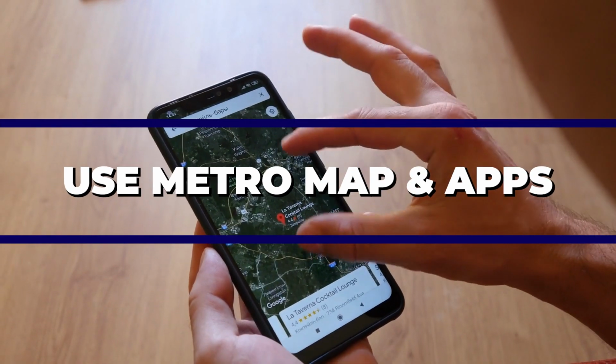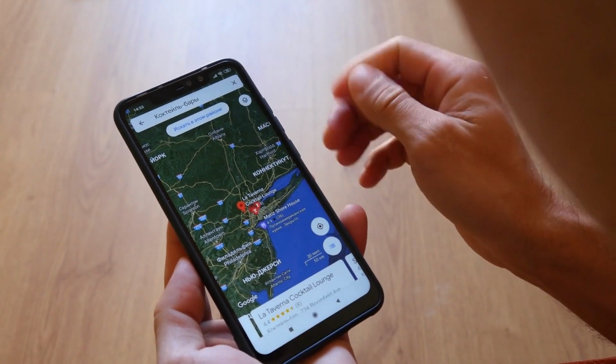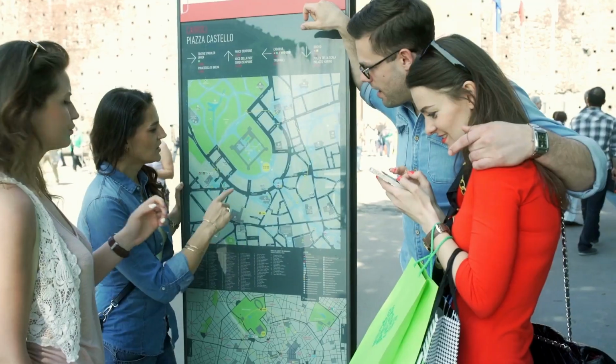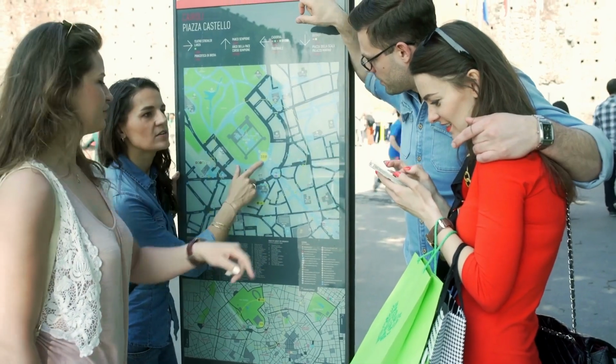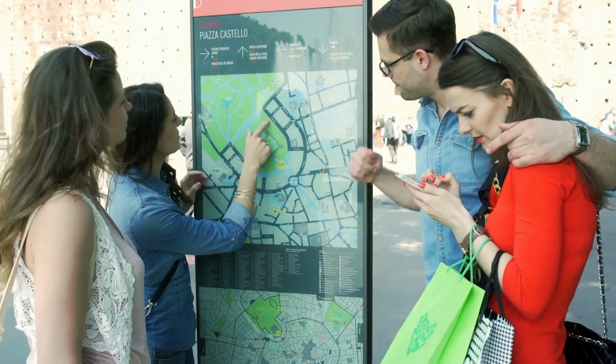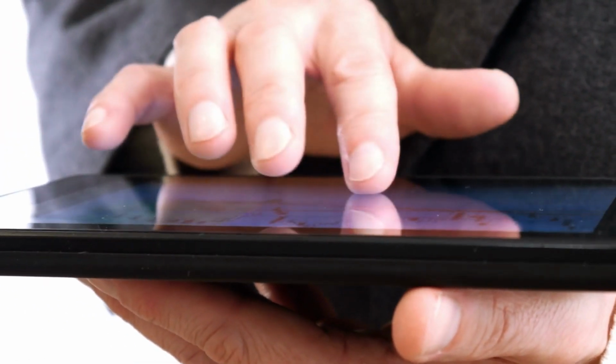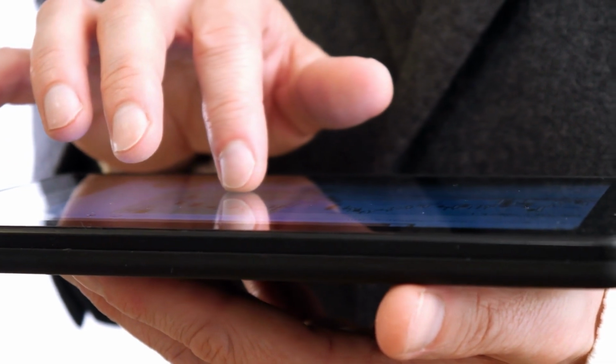Use the Metro map and apps. Make use of the official Metro map provided at the station or download one of the many Metro map apps available for your smartphone. These maps will help you plan your routes, understand the different lines, and identify transfer points. Some apps even provide real-time updates on train schedules and service disruptions.